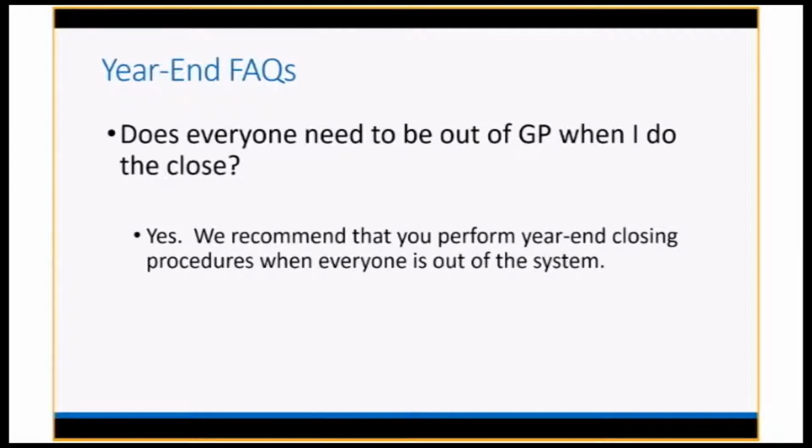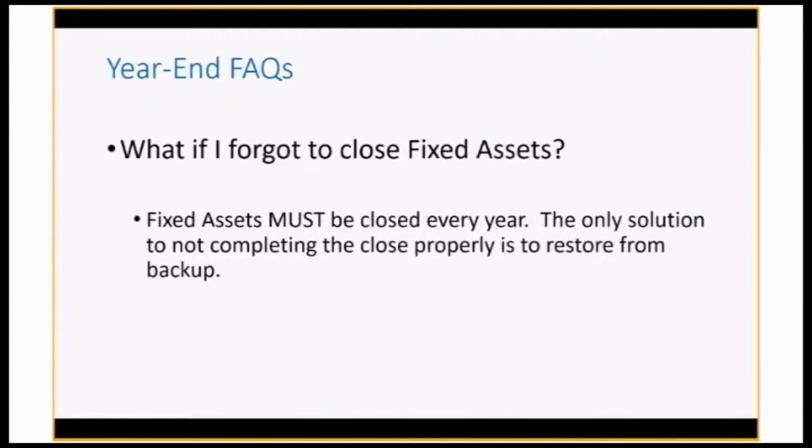Does everyone have to be out of GP when I do the close? Yes. We recommend you get everybody out of the system. Again, you have to make a full backup anyway, so everyone has to be out for backups anyway. Do it when no one else is in. It'll make it a much less stressful scenario for you.